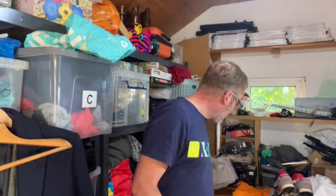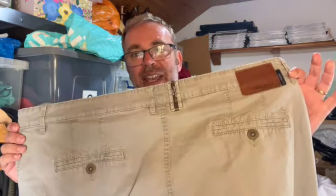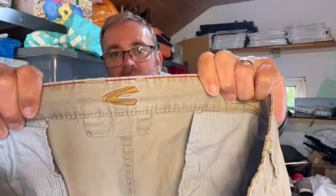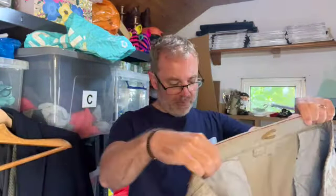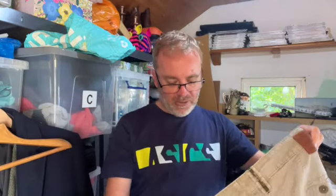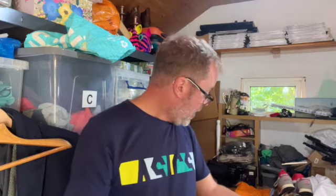And finally, another good trouser brand this time, Camel Active. You can just see it there, and these are the Houston trouser. You can see here as well the Camel Active logo stitched in. Pair of cotton trousers. There's a decal above the back pocket there. Can you see that? And the sizing on these, I believe, is 42 by 32. Yeah, they are 42 by 32.